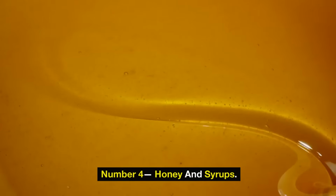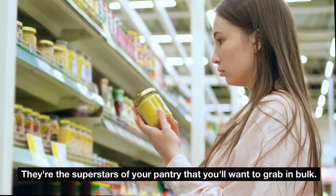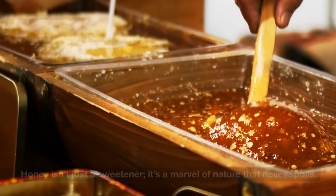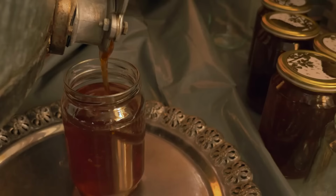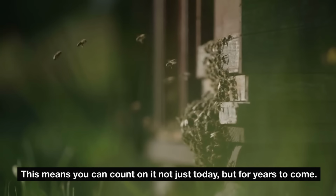Number 4, honey and syrups. These golden treasures are more than just sweet treats. They're the superstars of your pantry that you'll want to grab in bulk. First off, let's talk about honey, the Swiss Army knife of food products. Honey isn't just a sweetener, it's a marvel of nature that never spoils. That's right. Honey has an indefinite shelf life. This means you can count on it not just today, but for years to come.